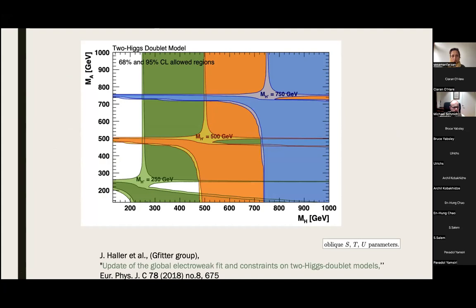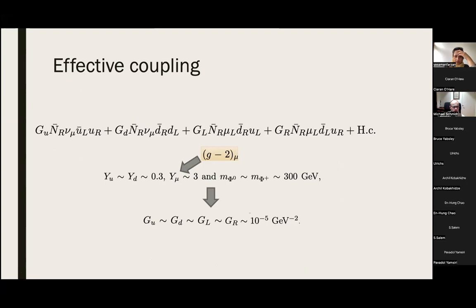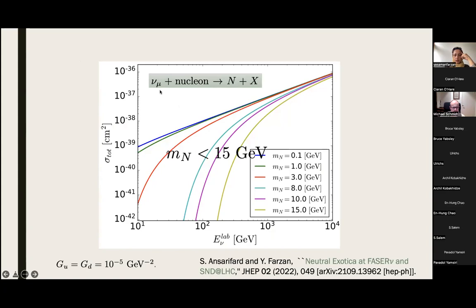Well, fortunately for us model builders, the mass of the new Higgs scalar is not so constrained. It can be heavier than something like 300 or even 250 GeV without any bound. And if we put together these constraints, we find that these effective couplings can be as large as 10^-5 GeV^-2. With such a coupling, muon neutrinos coming to FASERnu or SND@LHC can interact with a nucleus, producing this new right-handed particle.